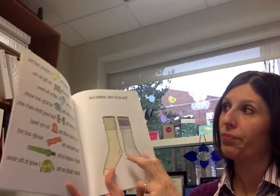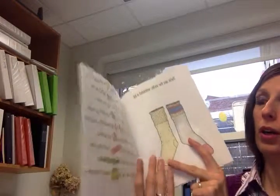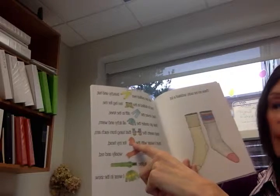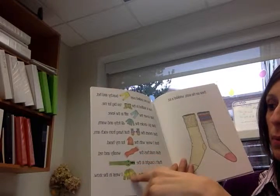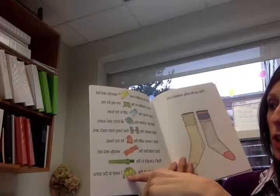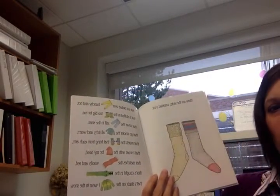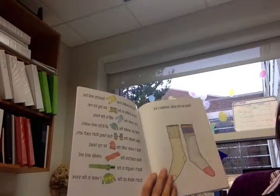So you can talk about how, all right, well, we had the stocking cap and the scarf match, and the zipper and the jacket match, but do these match? Those are two different socks.